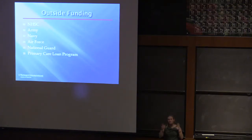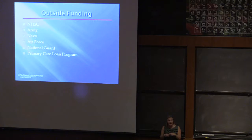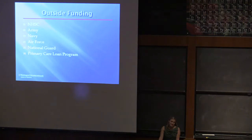Primary care loan is a loan that schools get specifically for their students who are going into primary care. This is the one I mentioned earlier: a school may not have any institutional need-based scholarship funding, but they're still requiring parental information if they are graduating a lot of primary care students. That's because they have access to primary care loan funding, which is interest-free for the student while the student's enrolled. It has a fixed 5% interest rate when the student finishes med school.